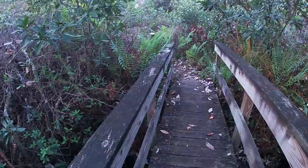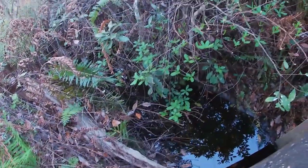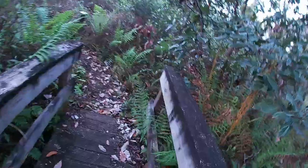'Cause it's like 5:30 probably, or getting close to 6, and the sun's starting to go down. So we have no idea if the trail that we're hiking is half a mile. We don't know if it's a mile, half a mile, what, but we're just gonna hike a little bit further and then probably head back to the car. There's another little bridge here. This is probably the same creek that we just crossed earlier.